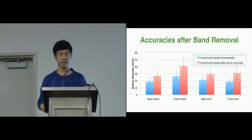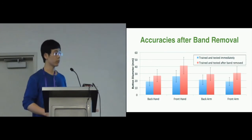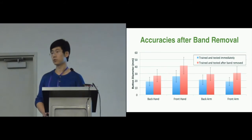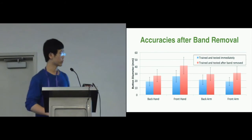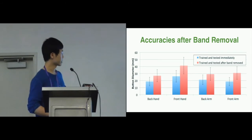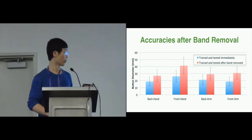Remember that we collected 3 testing rounds after the band was reworn by the user. The reason we want to do this is because we found most biosensing systems don't work at all after they are taken off and put back on. Almost all systems need to be recalibrated each time they're worn, which is clearly not ideal. Here is the result for SkinTrack. So we can see the button diameter increased from 21 millimeters to 32 millimeters, which is not as accurate, but still it works.